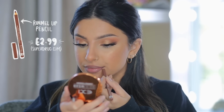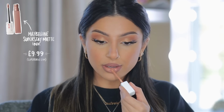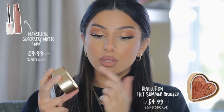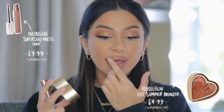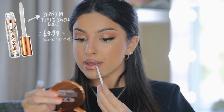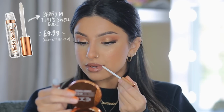For my lip pencil, I'm using the Rimmel Cappuccino lip pencil, which you guys know I love. I am using the Maybelline Superstay Matte Ink combined with this Revolution bronzer patted on top. Really pretty nude lip combination, and adding that shimmer on top was just the way to top it off. And then I wanted to make it glossy, so I applied the Barry M That Swell Gloss, which is only $4.99.